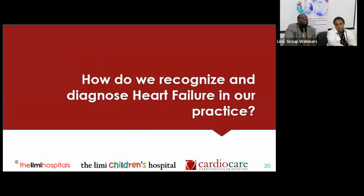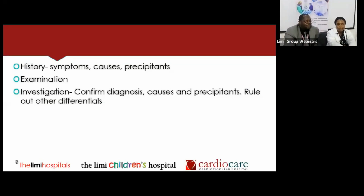So to the meat of the presentation, we have said most of these symptoms are not specific. So how do we recognize? How do we diagnose heart failure at the lowest level? And that's why we said it starts from the history. We want to take the history of the symptoms. Like I said, we want to look at what the underlying cause is. We want to identify the precipitants. That is the most important.